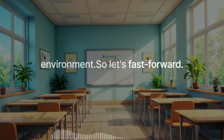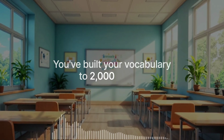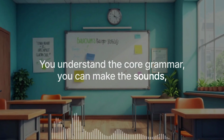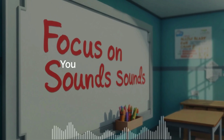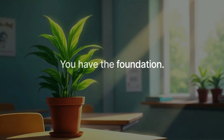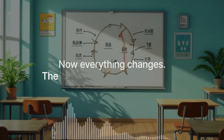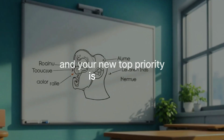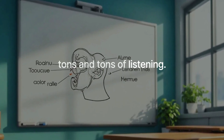So let's fast forward. You've done the work. You've built your vocabulary to 2,000 words. You understand the core grammar, you can make the sounds, and you're comfortable speaking out loud. You have the foundation. Awesome. Now, everything changes. The game is completely different, and your new top priority is listening. Tons and tons of listening.